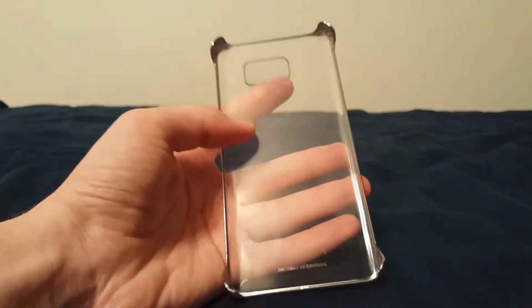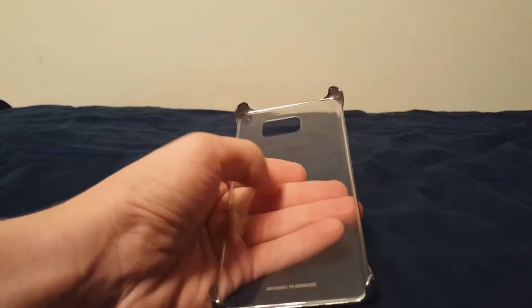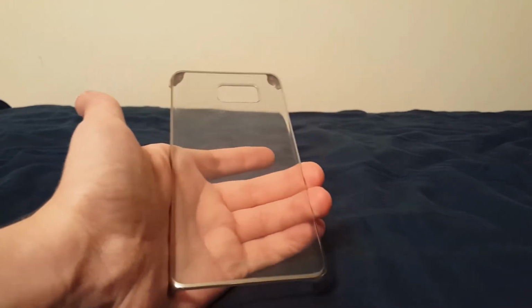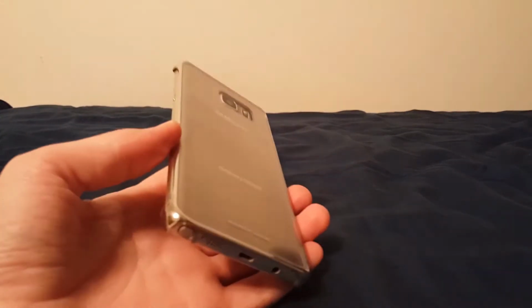Yeah, whatever. So, it's got a little texture pattern on the inside to resist smudges, but it's still going to get them. And the back is really slippery. So these other cases were a little bit grippier. This one is very slippery. So this one isn't going to be the best if you want your phone to be grippier, but it will still do you just fine. So it's very easy to slap on.